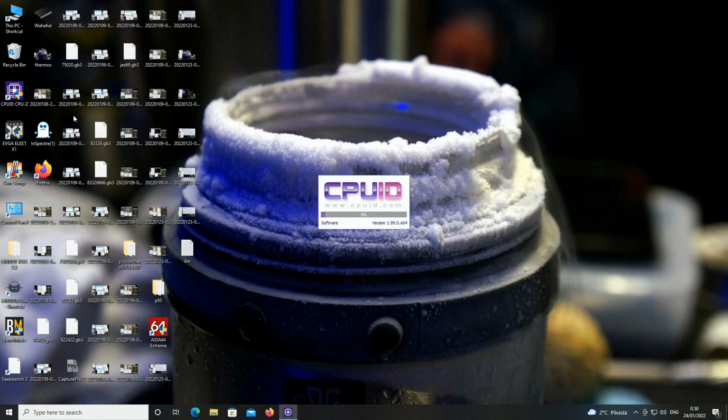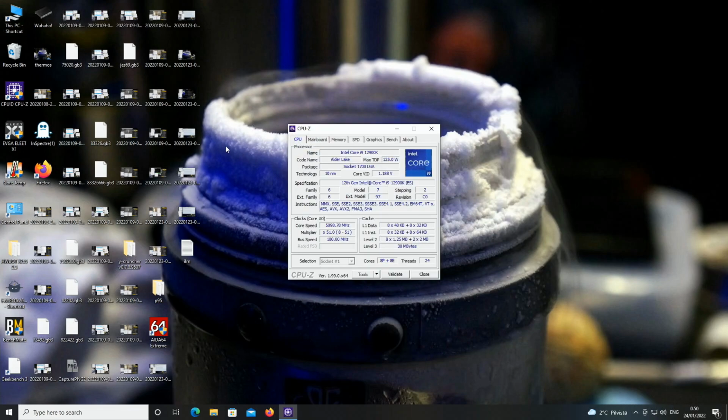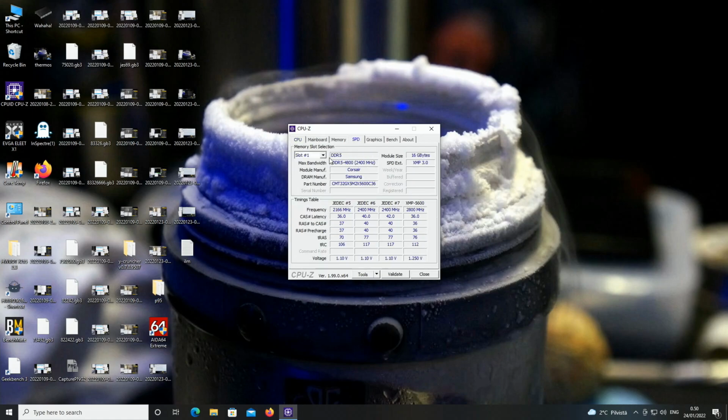Okay, so in the operating system we can verify which memory IC type the particular kit is using by opening up CPU-Z and going to the SPD tab over here. We can see the DDR5 module manufacturer is Corsair. This is the exact part number or model number. Here's the XMP setting: 5600, 36, 36, 36, 76, 1.25 volts.